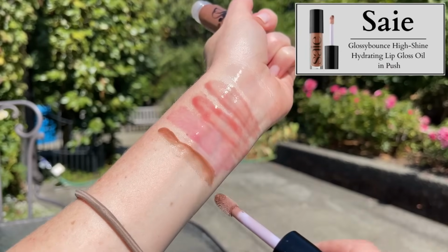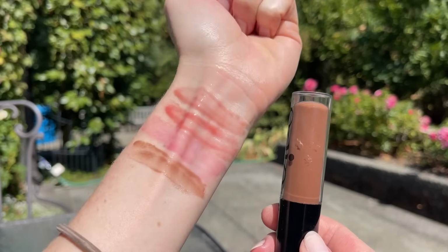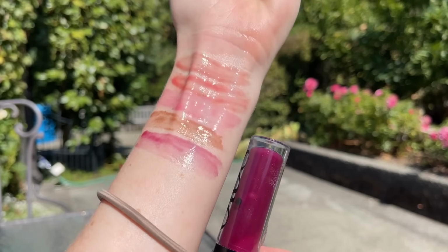I also found that these just dried my lips out. After the Saie Glossybounce lip oils had worn off of my lips, I just felt like my lips were parched. And that's definitely not how you want to feel after you wear a lip gloss, especially one that's supposed to be really hydrating. I did enjoy the fact that they are supposed to be this kind of your-lips-but-better flush, but I would have preferred more pigment because they all ended up looking the same on the lips except for the two darkest shades.